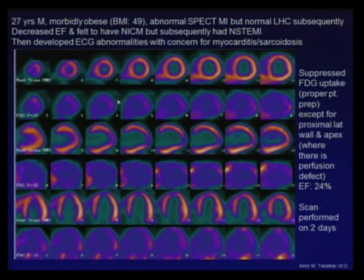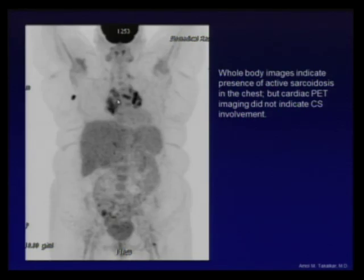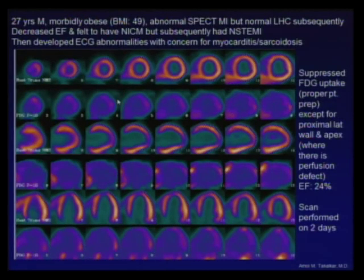This one is a 27-year-old. Lambda, right? What's that? Lambda. Lambda, yes. We call that lambda or Christmas tree pattern. Lambda is more with gallium, but yes, it's the same.